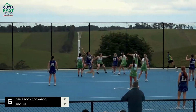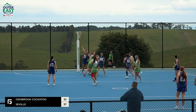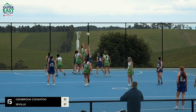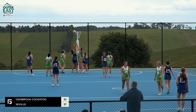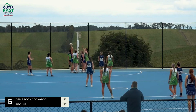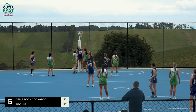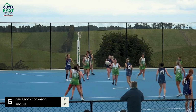That's a good pass there to Bayliss. Bayliss has to wait for a moment. Went back to Wicks. Minnie has the ball now. Minnie, good one to Morse. Morse back to Minnie. Morse can stretch it back out to 6 goals. Doesn't quite do so, but Dowling recovered that beautifully. Ellie Dowling doesn't quite put it through, but she'll have another go. And that one eventually falls through. So 38-32 is the score here at Gembrook.